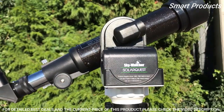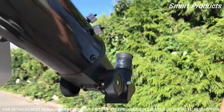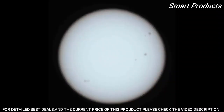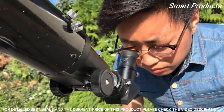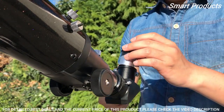Solar observing has never been so fast and simple. When the alignment is done, adjust the knob to observe a sharper image. The sun should be perfectly centered for you already. But for minor adjustment, use the 8-way slide switch. Switch to a more powerful eyepiece to take a closer look.